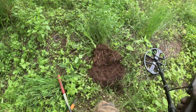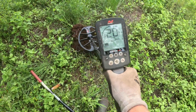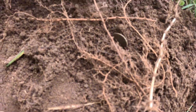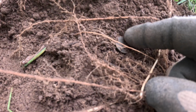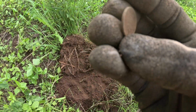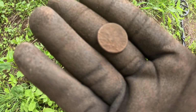Alright guys, got a pretty nice signal here. I already dug it up, but I want to show you what it was reading. About 20, 22. You guys see it right there? Right there. Looks like an Indian head penny. Actually looks like an older one. It's pretty thick. Can't really see a date on it.